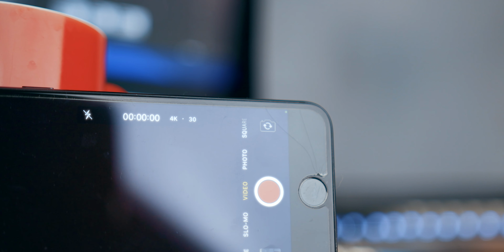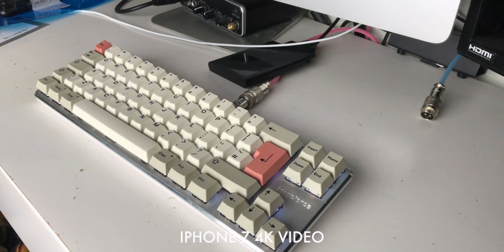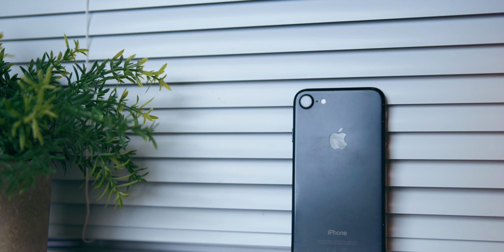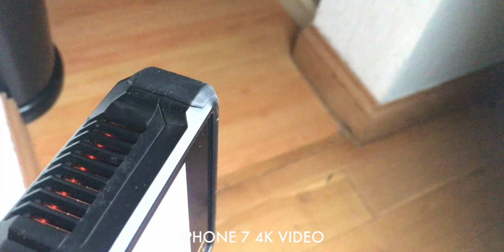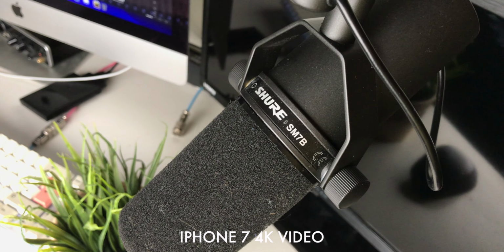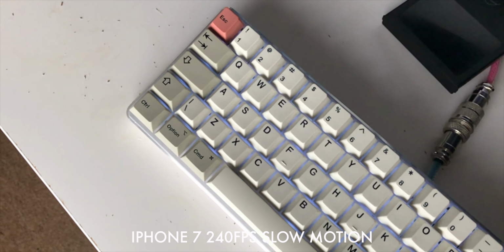The iPhone 7 can shoot 4K at up to 30 FPS, which again is a downgrade from what I'm used to, and I really do enjoy that 60 FPS because I'm able to slow it down to 24 FPS and get a really nice, smooth, semi-slow motion clip while still maintaining a fairly natural look. Dynamic range in the video mode certainly isn't as good as it is in the photo mode or on any new iPhones, but again, I still think for casual video, the 4K on the iPhone 7 is pretty darn good, especially considering the age.